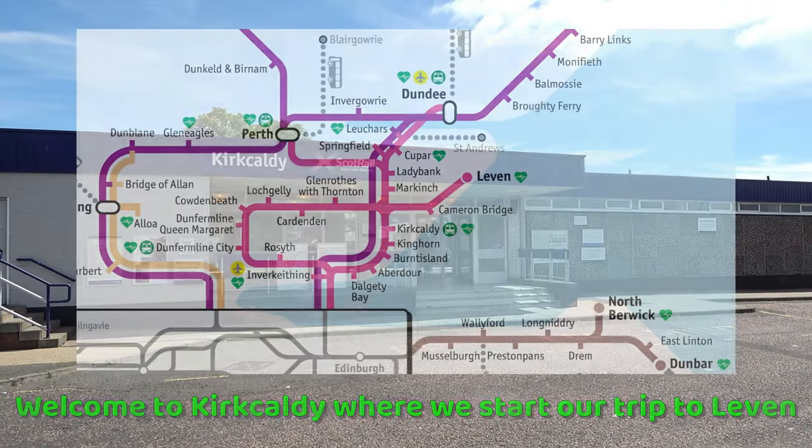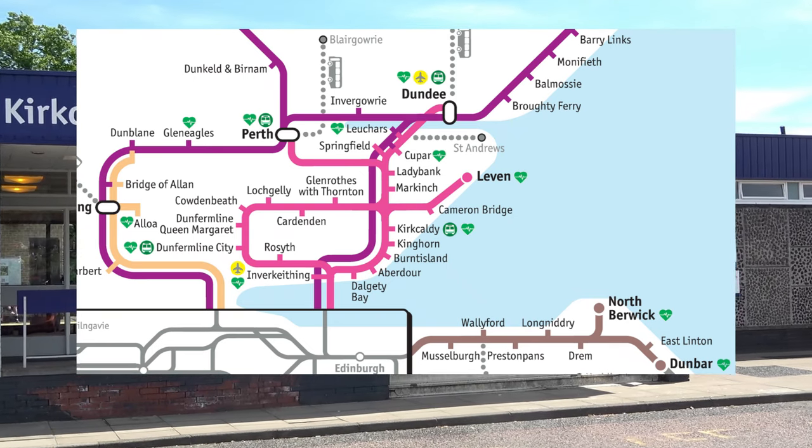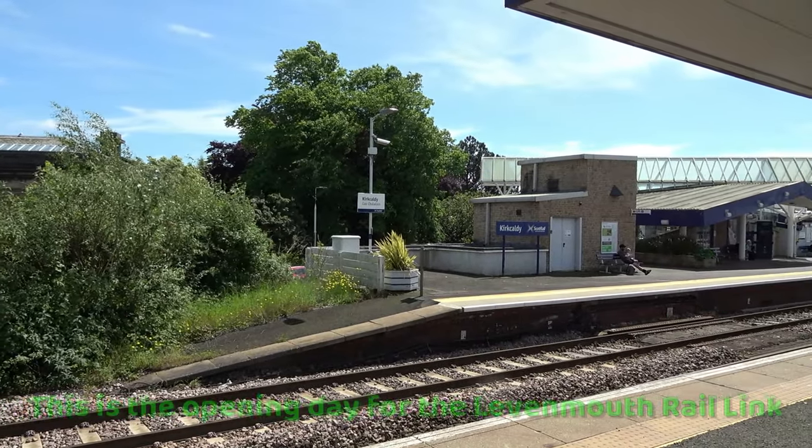As you can see on this map, Leven is on the right in the centre, and there's an intermediary station off Cameron Bridge which acts as a park and ride. The last station before the junction is Kirkcaldy, which is why we're starting here today.